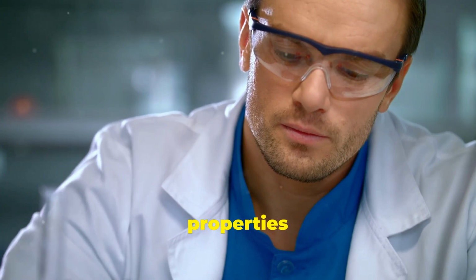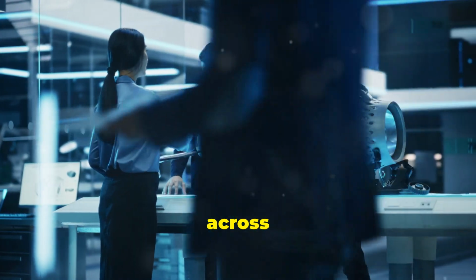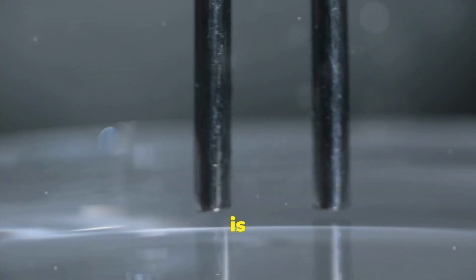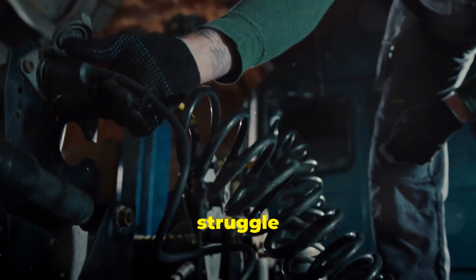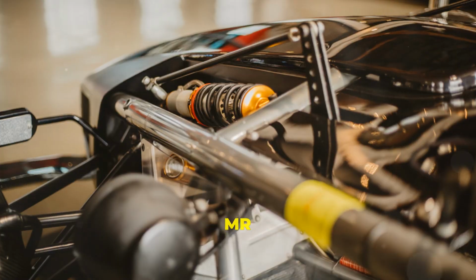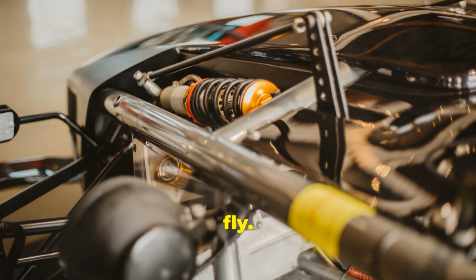The unique properties of MR fluids have captured the imagination of engineers and scientists across various industries. One area where MR fluids excel is in damping and vibration control. Think of a car's shock absorbers. Traditional shock absorbers struggle to adapt to varying road conditions and driving styles. MR fluid-based shock absorbers can adjust their damping properties on the fly.